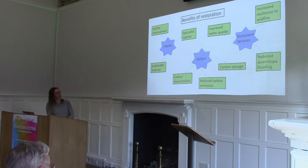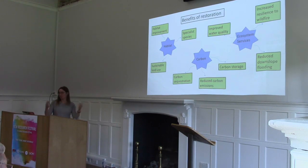We've got carbon benefits as well. So in good condition, blanket bog habitat sequesters carbon and has a net cooling effect on the climate. Obviously, in bad condition, it's emitting, and a lot of peatlands in the UK and the world are emitting carbon just because they've dried out a lot in poor condition. So we're going to reduce emissions if we can restore peatland. And also, it's protecting that carbon store, because there's a vast amount of carbon stored in peat, we need to look after it. And then the ecosystem services, so the other things that peatlands have benefit for, such as improving water quality.